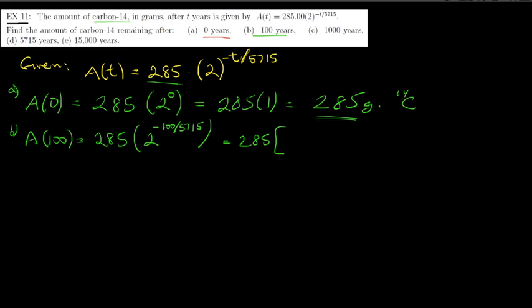So we have 100 divided by 5715. And maybe I should write that down, right? So this is going to be 2 to the power negative 0.0174978113, and so on. Don't round too much here. You should keep as many decimals as your calculator allows for. Now, what happens when we take 2 to that exponent?